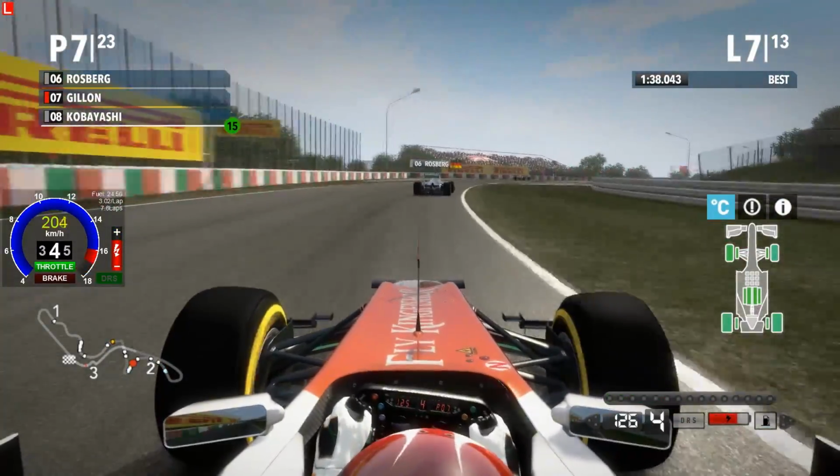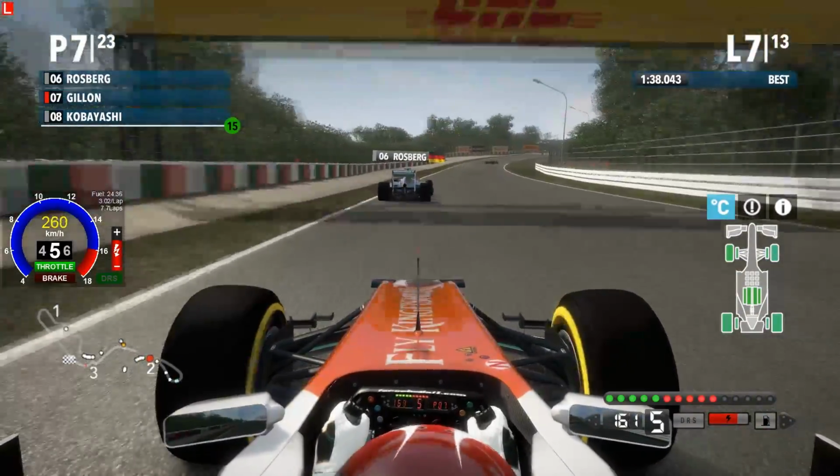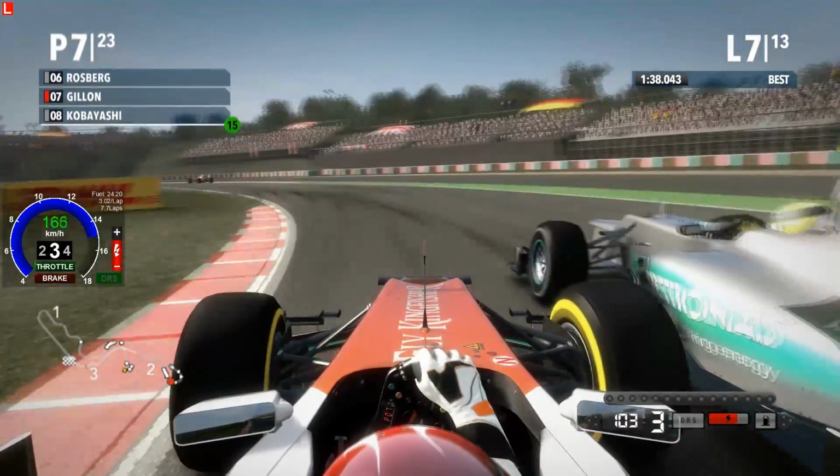Nice and close to Rosberg now. Going to get some beautiful slipstream on him. Look at this, he must be on lean. Gaining loads on him. I'm only on standard. And I've got him now up the inside. Move over Rosberg, I'm coming through.